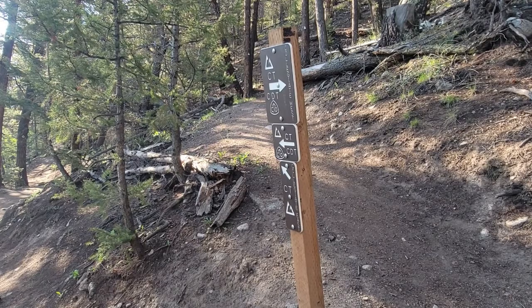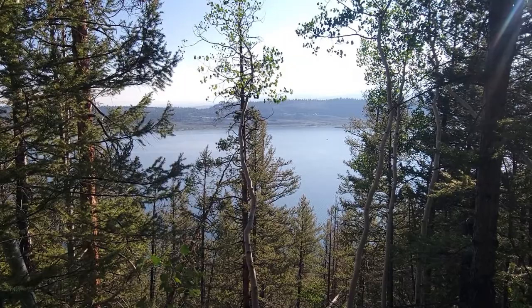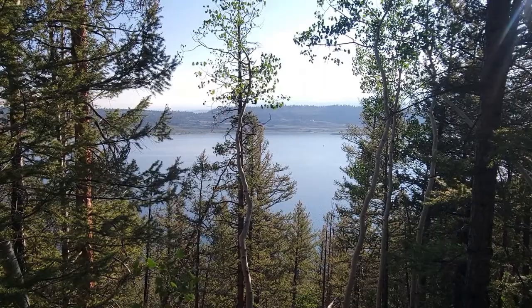Collegiate East it is. So I've been climbing a moderately steep slope up away from the lake a little bit. Nice views of the lake. I noticed it's starting to get really smoky. There might be a fire nearby somewhere.